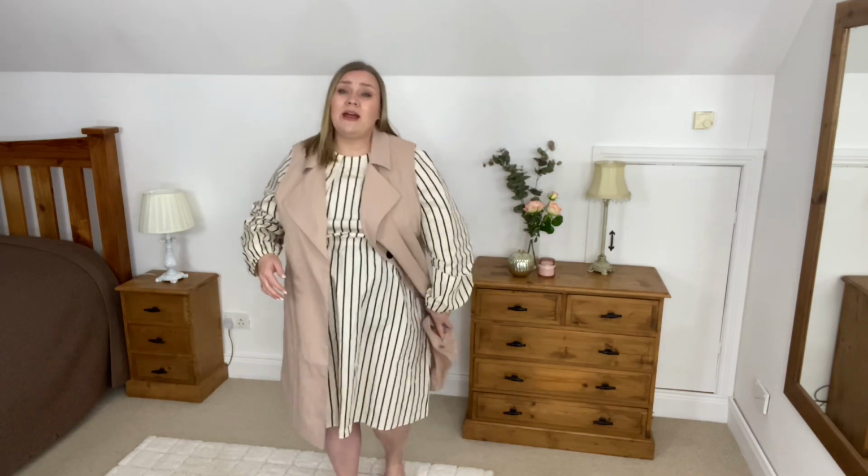It is a size 4XL, and do you know what? I would say it's 100% polyester. Yep, 100% polyester, and there's no stretch in it at all, just so you have the facts. I do like the idea of a gilet over the dress.